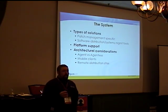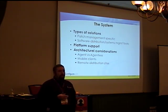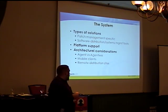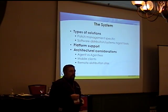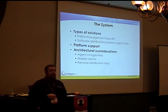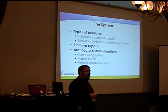So the more back-level or down-level systems you have, the harder it is to get a commercial tool out there. And if you've got mass numbers, thousands of these boxes, you're really getting kind of out of luck. You have to get very creative, putting stuff out on shares and doing things with login scripts, trying to get the package out there and get it executed.